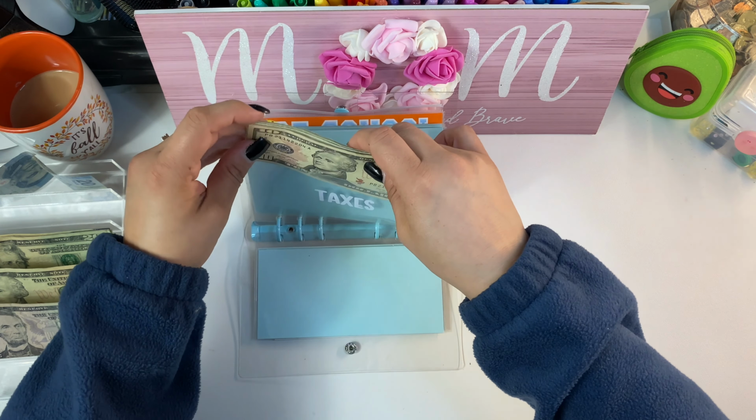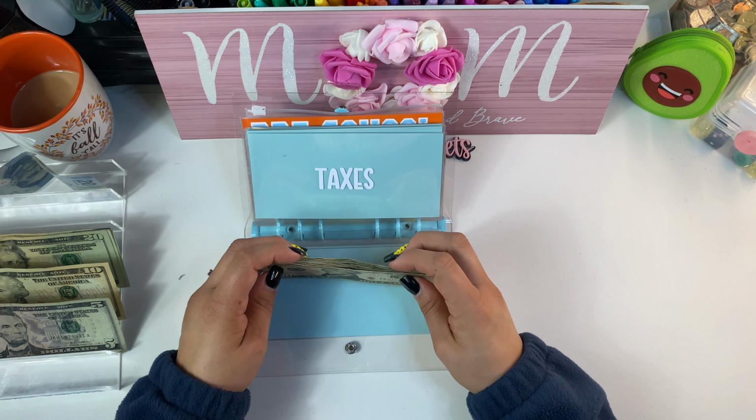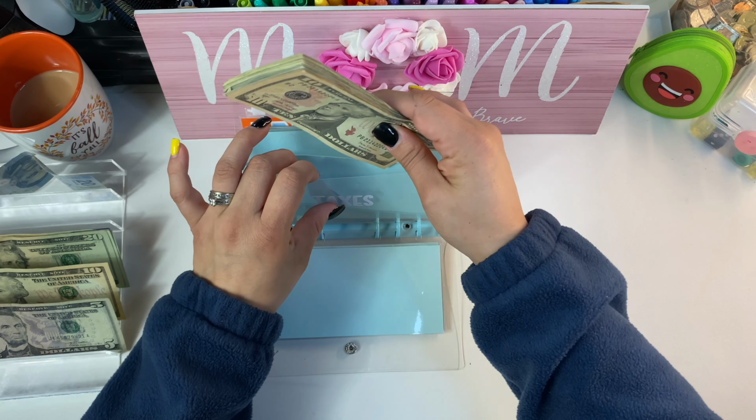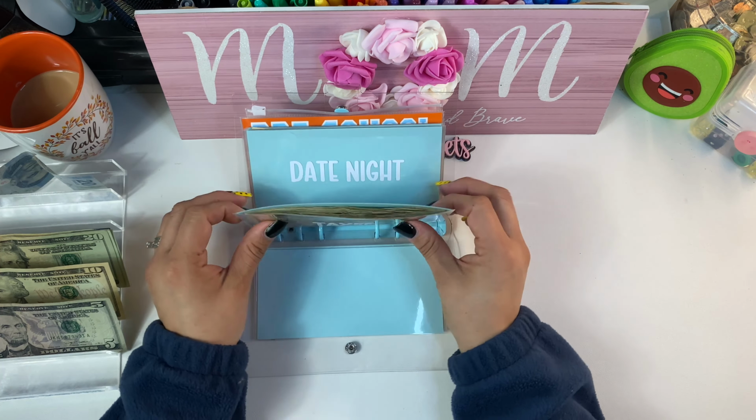Okay. I'm hoping to do a bill condensing video soon, you guys, because I'm not trying to ruin my envelopes. They're still in so much good condition that I don't want to let them go.